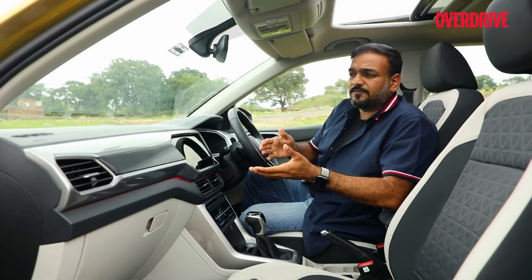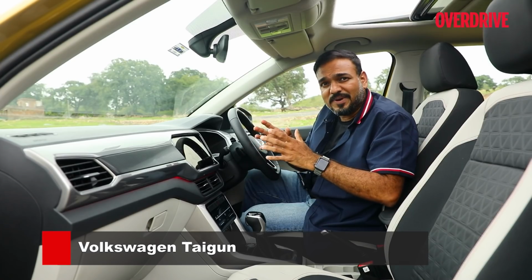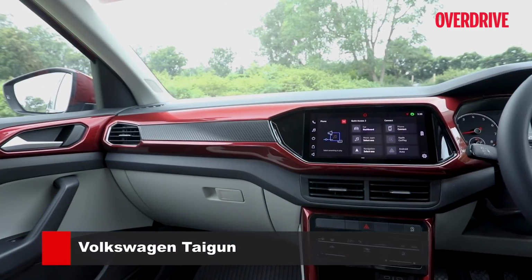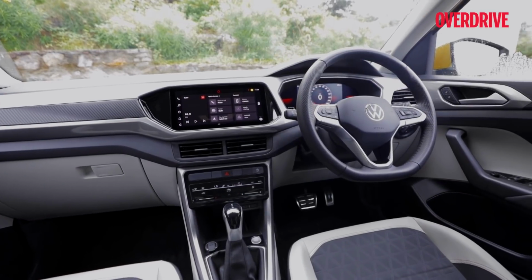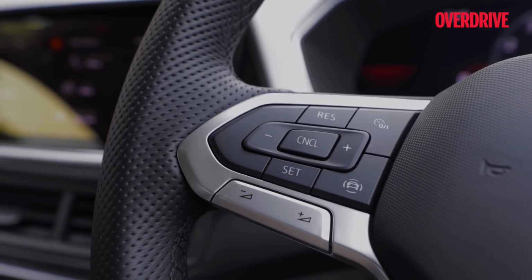You can either settle for subtle colors like these, or you can go in a little bit of a hatchback style red paneling that runs across the length of the dashboard. And complementing that sporty or the premium touch, choose your adjective, is this flat bottom steering wheel, which has switchgear that has a better tactile feel compared to most of its competition. I like this switchgear quite a bit.